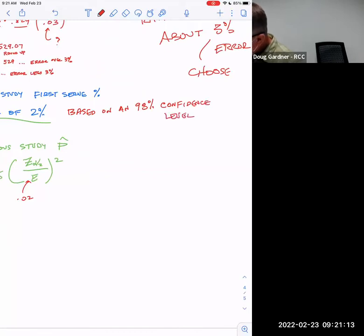Do you agree this person apparently thinks this is really important because they want to be 98% sure they're right? Whoa. If you want to be 98% sure, that's going to add lots more people. Do you agree with that? If you want to be really sure, you got to check with more people.